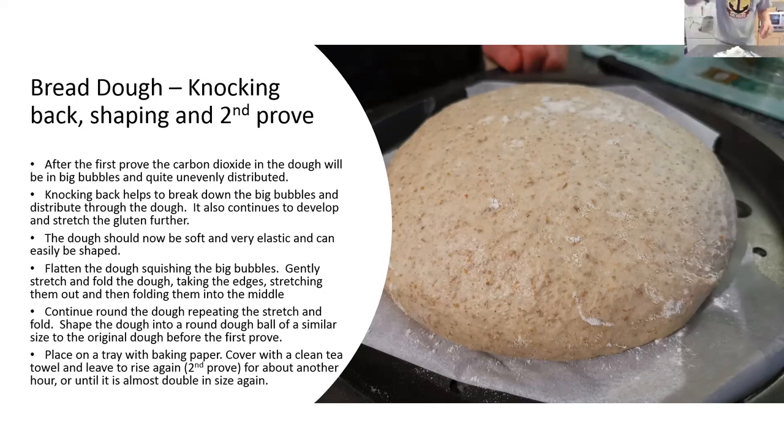There we go. So it's only a small dough. Can you see that at all? Yeah. There, is that better? Yes, we can. Right. So just a little bit of flour so it doesn't stick to my hands too much. Okay. And as you can see, it's all soft now. And I'm going to start pushing it out.